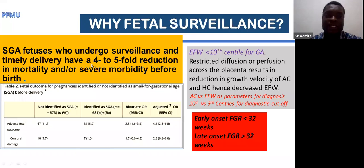So why is surveillance important? Several studies which have been done have shown that small for gestational age fetuses who undergo surveillance and timely delivery have a 4 to 5-fold reduction in mortality and or severe morbidity before birth. So you find we've got quite a critical role to play as sonographers in the care plan, being involved in such a significant reduction in mortality and morbidity.